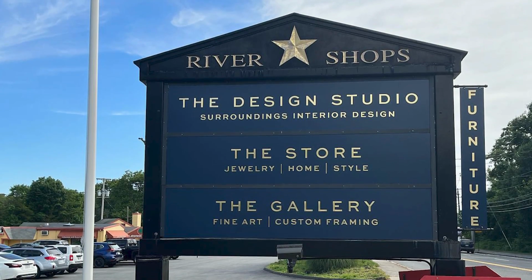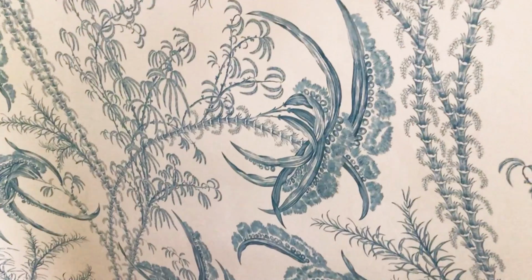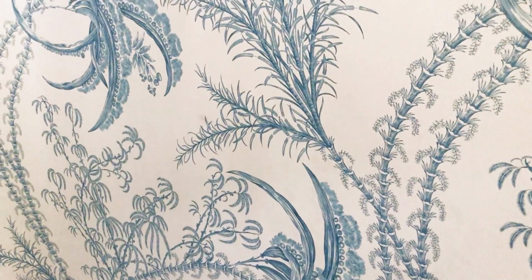And I absolutely love this paper that I sourced from Surroundings, and this is Schumacher, and it's called Ocean Toile. And I loved it because it's so flowy and airy and beautiful. It feels antique-y, but it also feels contemporary, sort of updated, and I just love it. It's got tons of detail, which I'll show you later, I played upon.